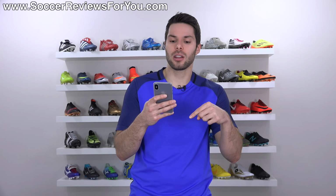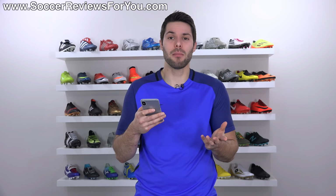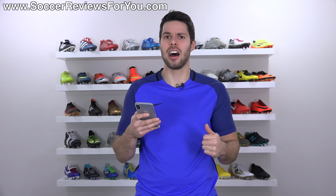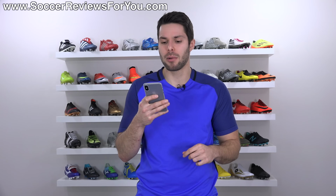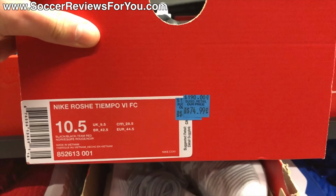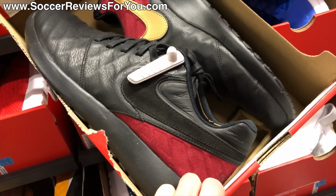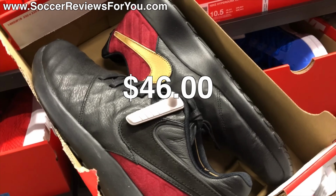Then they also had another colorway of the Nike Roshe Tiempo 6, which given how many of these I'm seeing in outlets, I can't imagine that they were overly popular. I have a pair myself. I can't say that I've worn them all that much, but I don't think it's an ugly sneaker, but obviously people didn't really go for it that much. Anyways, this was in a really nice black, maroon, and gold colorway. They were marked down to $74.99 as well. So the discount price converted to US would have been $46. I really like the look of those.